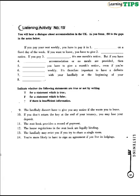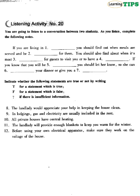Listening activity number 20. You are going to listen to a conversation between two students. As you listen, complete the following notes and answer the questions. Now listen to the conversation.